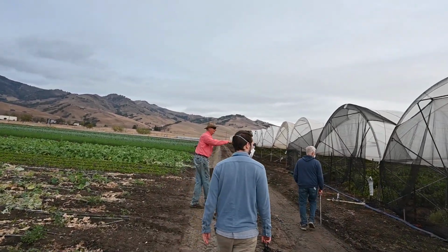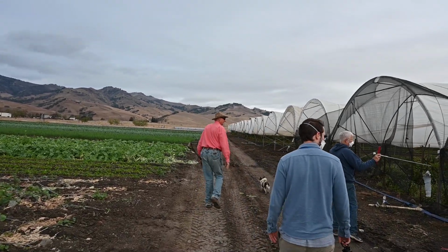There's an example of sweet alyssum insectary crop here with the eggplant.